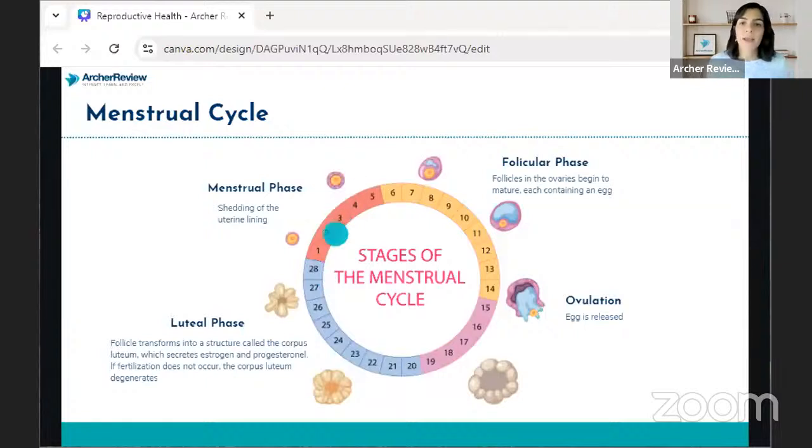And so day one usually starts on that first day of the menstrual phase, so the shedding of the uterine lining. So each cycle begins on that first day of menstruation. Then those first 14 days, or day one to ovulation, is typically our follicular phase. This can vary. It doesn't typically take 14 days.